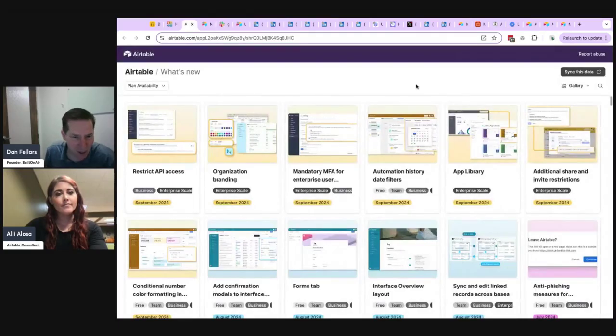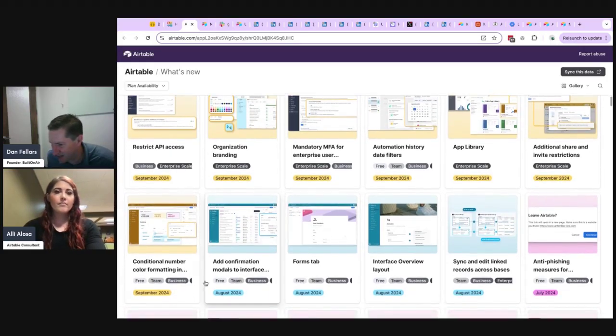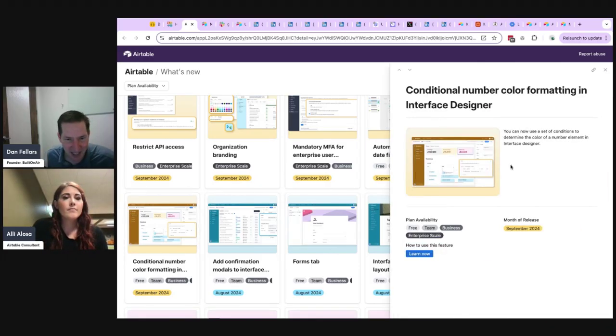Okay, let's look through. We'll briefly talk about some of these. Some of these we are going to dive deeper into. Since we've been off the air, I think we did talk about some of these before. We always spot them sometimes before they show up in this list. So conditional numbering, color formatting, that's the one that Alli is going to walk us through. That came out. I think we did highlight it on our last season.